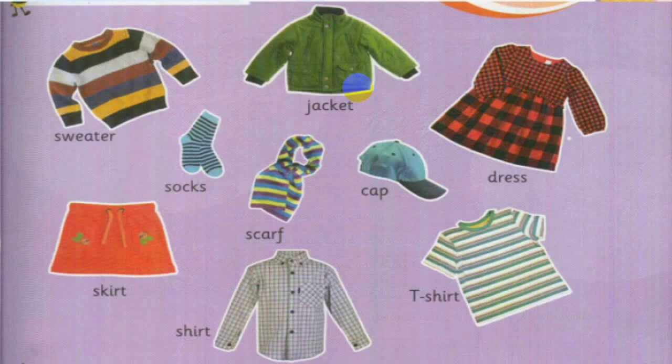These are the things you take with you on vacations. What are the clothes I take on vacation? You take a sweater, a jacket, a dress, a t-shirt, a cap, a scarf, a shirt, a skirt, and of course you take socks. Again, sweater, jacket, dress, t-shirt, shirt, cap, scarf, skirt, socks.